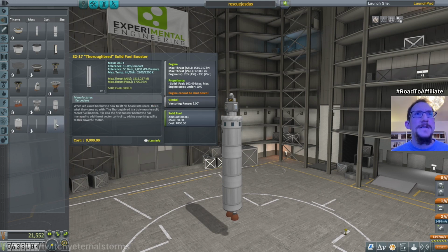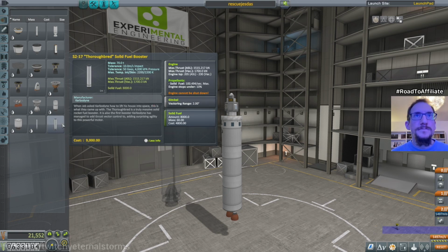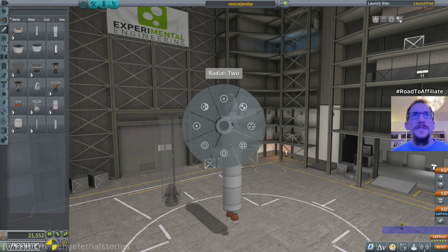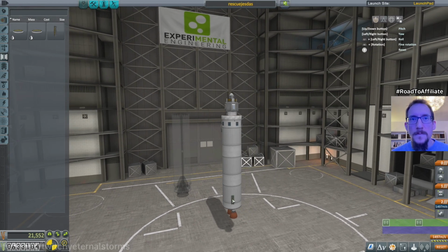Thoroughbred. Solid fuel booster. These are new, I think. I don't think we had them before, so let's go with them. Let's see here. 1,500 kilonewtons, and this is a third of that, more or less. And this has a gimbal, too. Ooh. Well, that's nice. What about the solid fuel here? 8,000? 2,600? Whoa. This is gonna be awesome. Okay, we need two of them, maybe. And get a decoupler going. Radial on the side. Right around here somewhere.